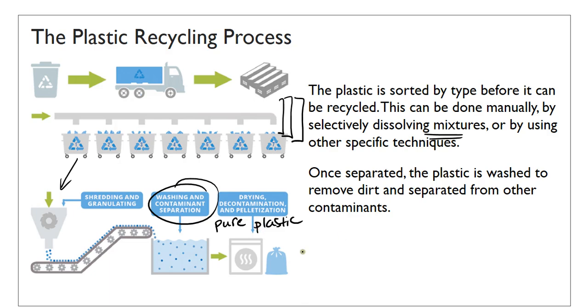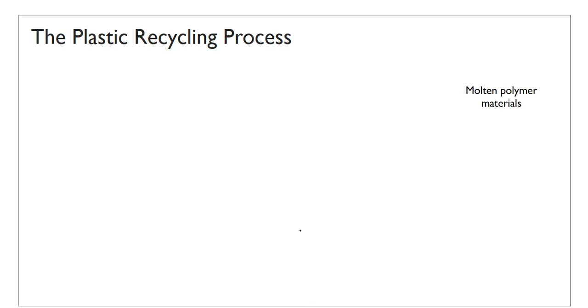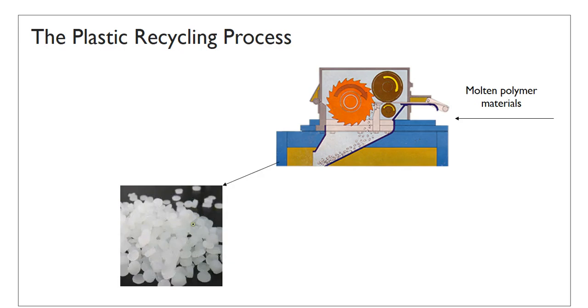But once you get to the pure plastic, what you actually do next is very similar to the production of the pellet. You're just going to melt the polymer materials, the pure plastic. We talked about this before when we looked at the production of pellets. So you're going to melt the waste plastic and convert it again into plastic pellets, and the plastic pellets could then be reused to make new plastics.